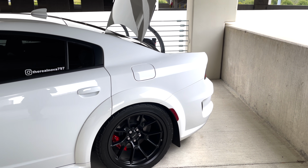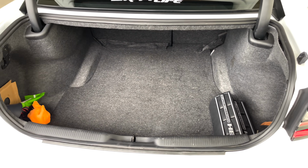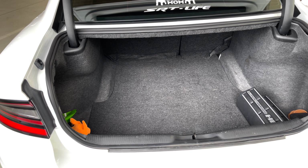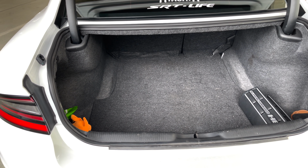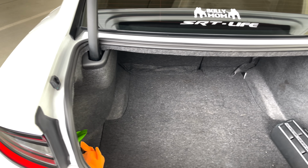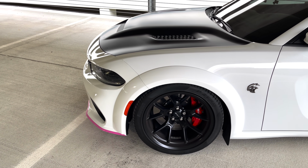So now we're gonna move over to trunk space. I've seen the trunk of a Challenger, and honestly, I feel like it's very small. I feel like it's a little deeper, but it's still small, and I love trunk space, especially when I'm going to the track or going out of town or taking a road trip. It would be nice to have extra trunk space because I don't want to put anything on the leather seats. I overall think that there's just more space in the Charger alone than the Challenger, especially on the inside, and here's why.